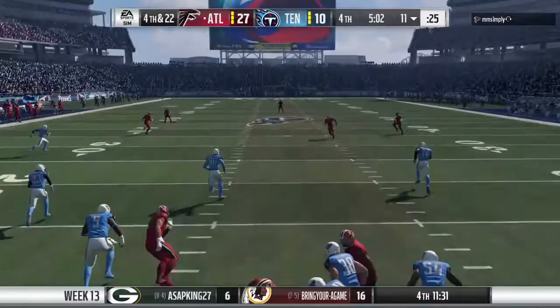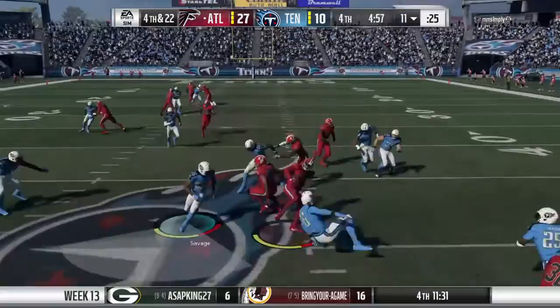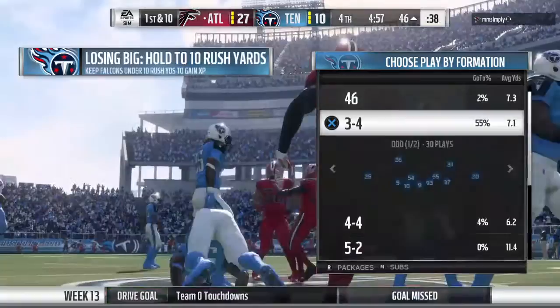He'll take it at the 42. 12 yards on the return that time. And the Falcons are set up well to begin their drive as it'll begin in enemy territory already.